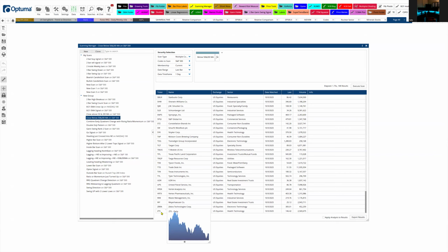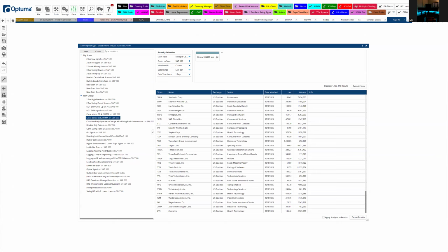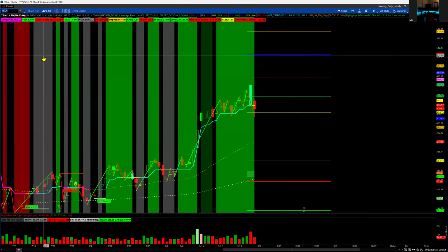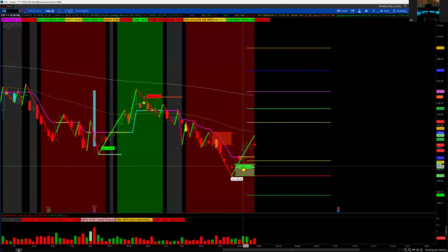So this company looks very interesting to me. This Zoetis, this is a health technology company. I need to kind of look at it. Oh, what is that ticker called? It popped up on a scan. I was looking at this one, and it triggered a buy signal as well. I know it's below the 50 and 200.